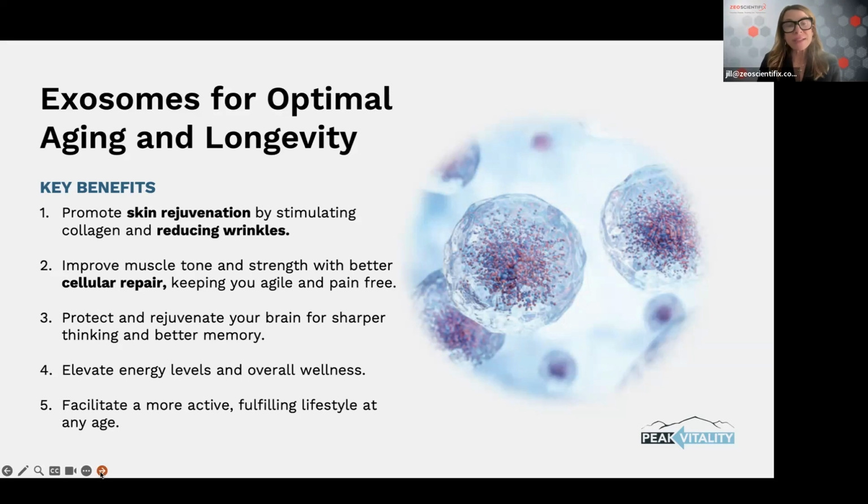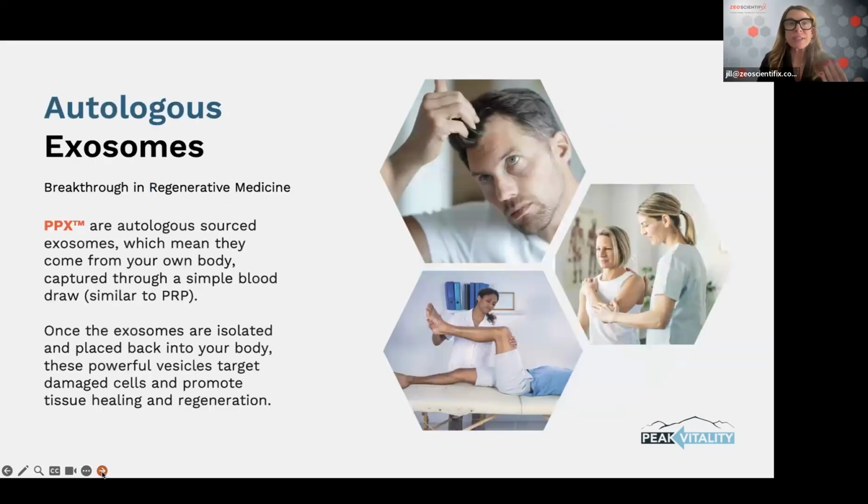Right. Exactly. In fact, the question is, why wouldn't you want to do this? So that moves us on to kind of the safety issues. There's all kinds of exosomes. You've talked about it before, but just drill down on what you're doing at Peak Vitality and why the whole safety of it is key. Absolutely.